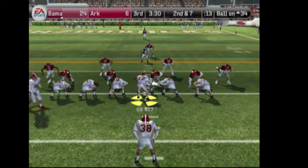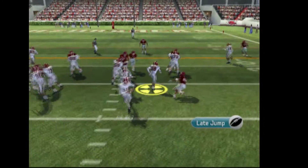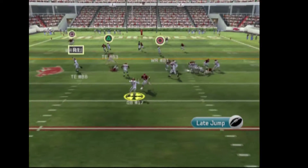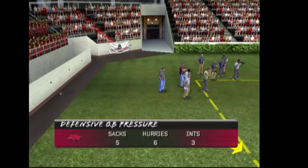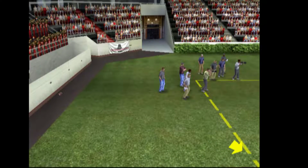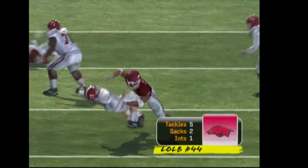The Tide line up with a single set backfield. There's the play fake. Rolling out to the left side. Lets it go. And this one falls incomplete. That's what a good pass rush can do for you. Yep, they got in the quarterback's face and made it tough on him to throw a good pass.